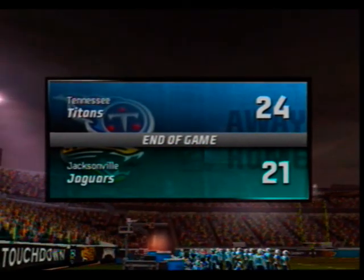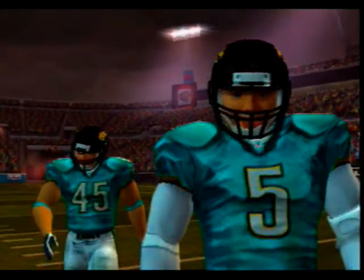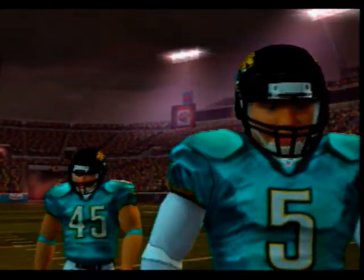This game reaches its conclusion with the final score, Tennessee 24, Jacksonville 21. For EA Sports, this is Al Michaels and John Madden wishing you a very pleasant good evening.